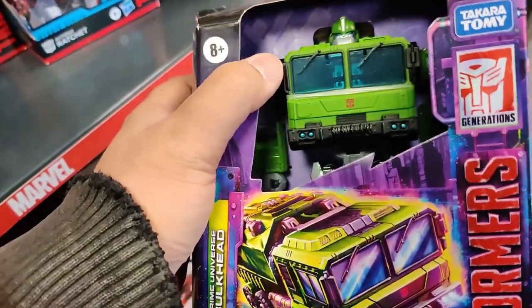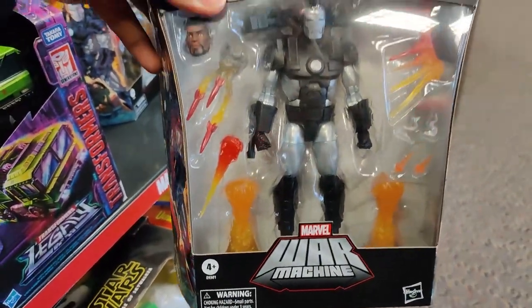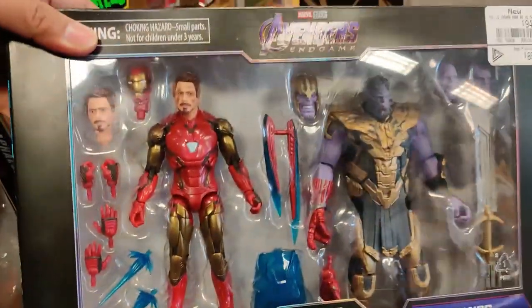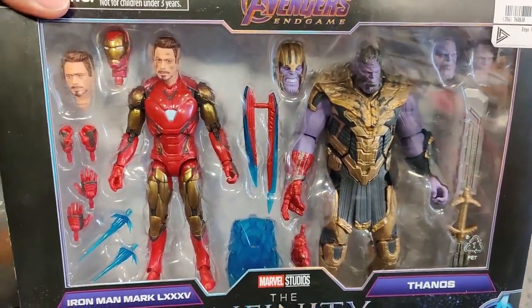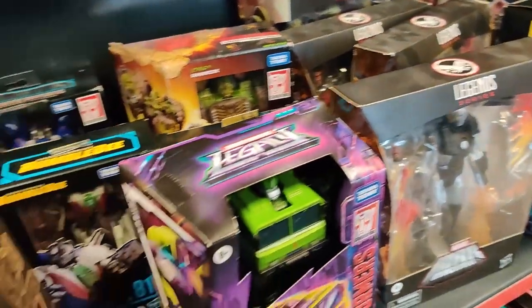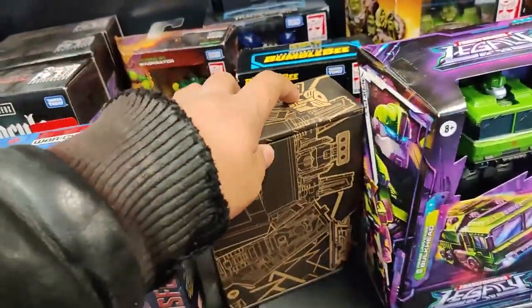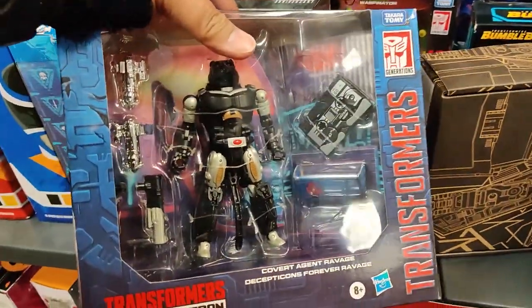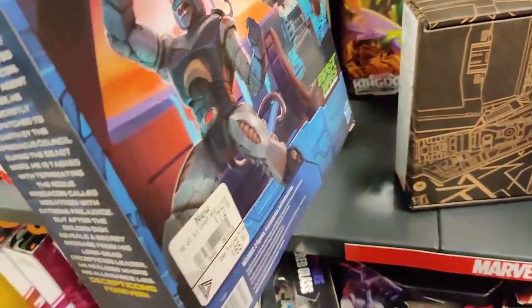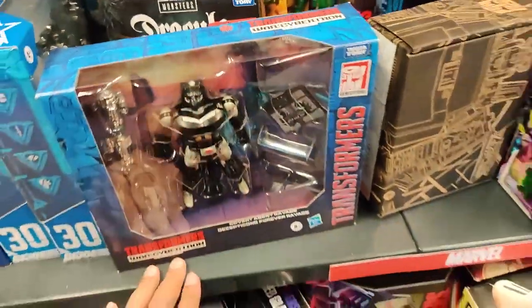Still kind of weirded out by the no plastic, though. That is so strange. A whole ton of War Machines. And that Iron Man and Thanos 2-pack. Very cool. Some Turtle crossovers. Yeah. And lift ticket. Ooh, they still have one of these Covert Agent Ravages. I might pick that up. Not today, though. Gotta remember that that's here.